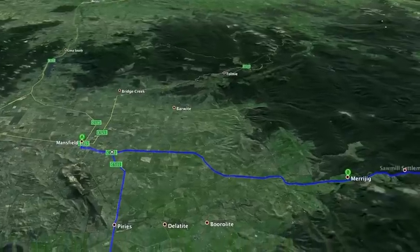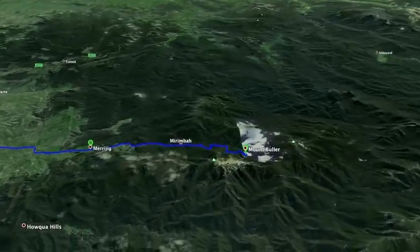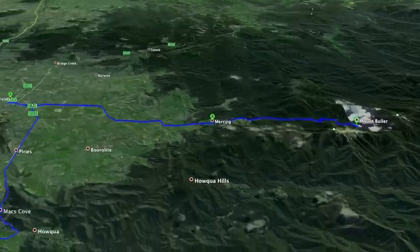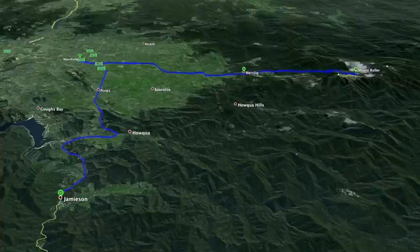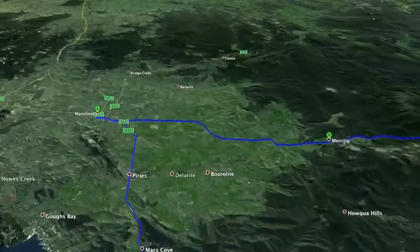Starting off in Mansfield, you'll head east through Merrijig and up the climb to Mount Buller, then descend back down to the Mount Buller Tourist Road and then left towards Jamieson. But don't underestimate the climb of Martin's Gap. You'll have to tackle it from both sides. After stopping for lunch in Jamieson, it's back to the finish in Mansfield.